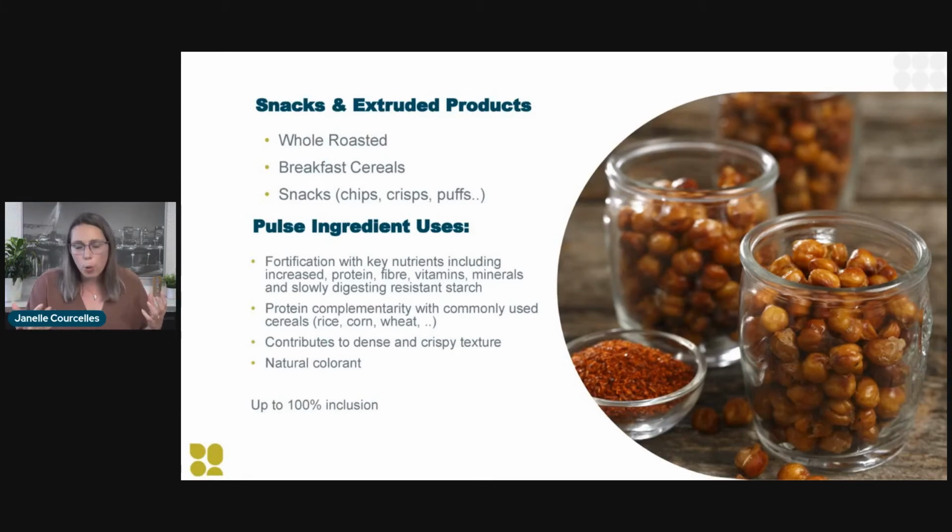Or for example, coarser pulse flours might flow a little bit better through the extruder and might be more suitable for these types of products. So there's a lot of opportunities here to really formulate with pulse flours. So with that, I will wrap things up and looking forward to some questions later on here today.